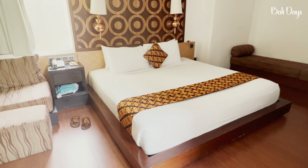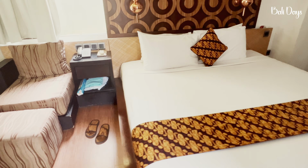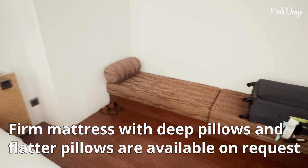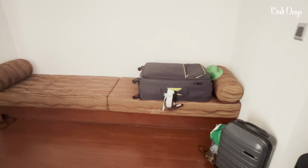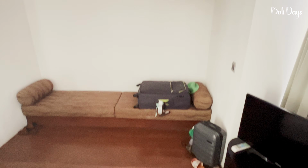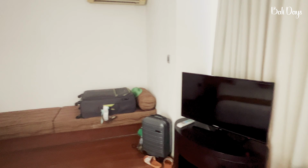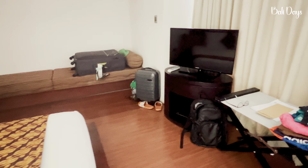Very large bed. Large king bed. There's a long chaise seating area on the side, just below the air conditioner. TV and TV table with a DVD player underneath.